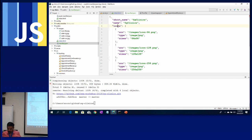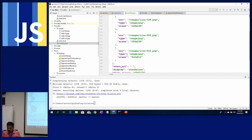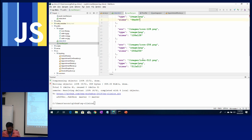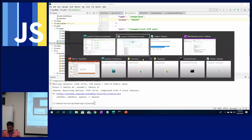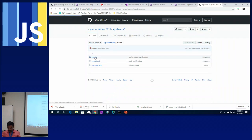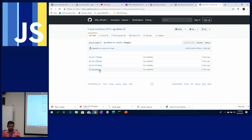Icons. You need to provide icons with various sizes so that the operating system, the browser, will decide which icon to pick, and then it will use it in the home screen. We have mobile, iPad, desktop, so it's good to provide multiple icons. If you want these icons, you can get them from the same project, version 1, images. It has 4 icons. You can download this and then put it under the same public images. You can copy the whole image folder and paste it there.